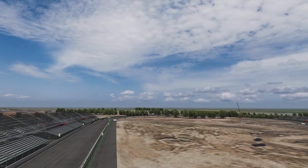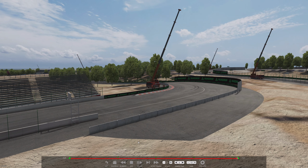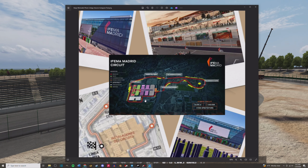So, my assumption is, remember that first DRS zone we saw at the very beginning. My assumption is this won't be a DRS zone. There's just no passing opportunities. But coming out of the bank corner, I assume will be a DRS zone. And you will have this hard braking zone right here, which they can obviously profile however they want. They got a grandstand right here. These grandstands here will also be able to view this corner quite well.